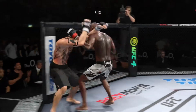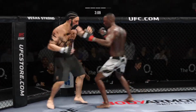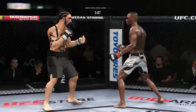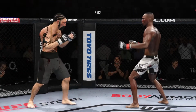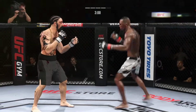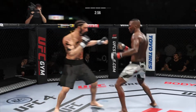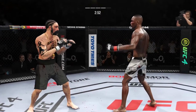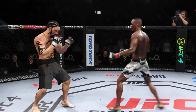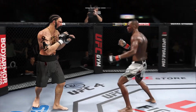All right, single collar tie now. Mixes it up nicely in terms of staying heavy and also staying active. Three minutes remain in the round. All right, lands a kick there, pretty well done. Really good accuracy landing that kick. Under 3 minutes remain in round 4. What a body kick.